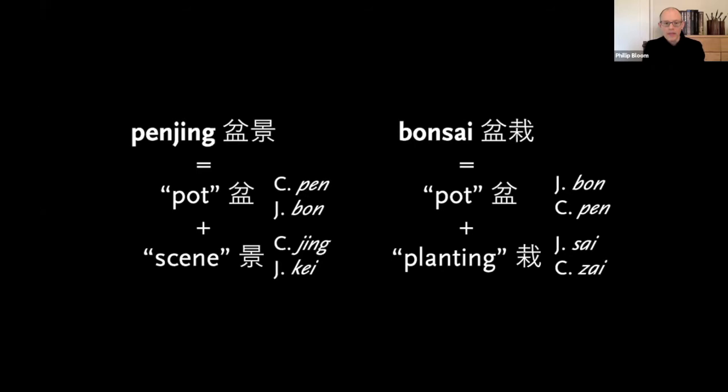Many of you probably know that the word penjing is a Chinese term. It literally means potted scene or scene in a pot. Similarly, the Japanese term bonsai literally means a potted planting. And these two terms are used in both Chinese and Japanese. There's penjing in Chinese and panzai is the potted planting in Chinese. Similarly, in Japanese, there's bonsai, which we heard about from Ted earlier, but there's also a tradition of bonke or saike, both of which are kind of potted scenes.